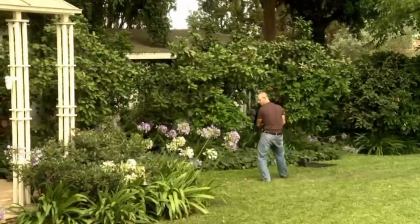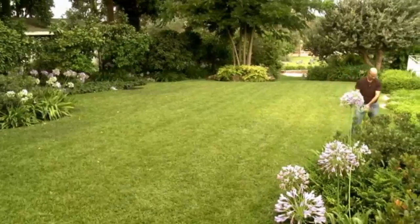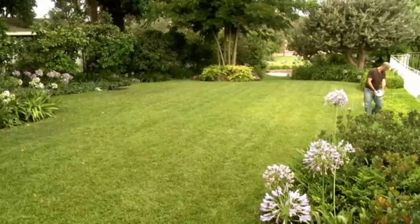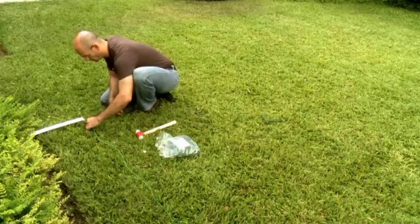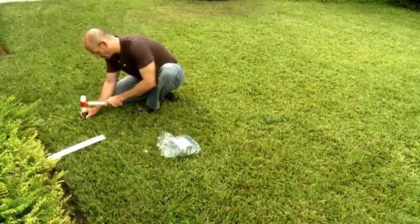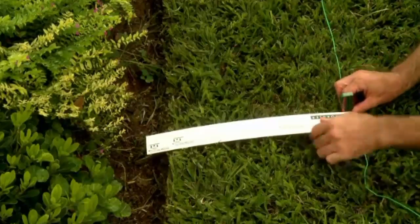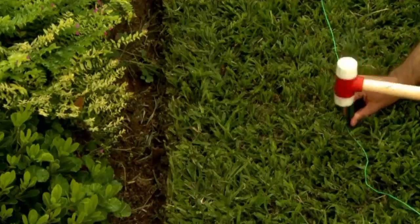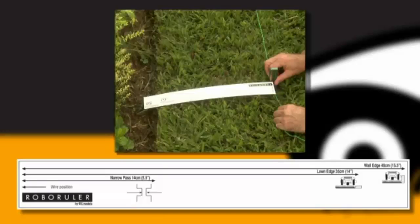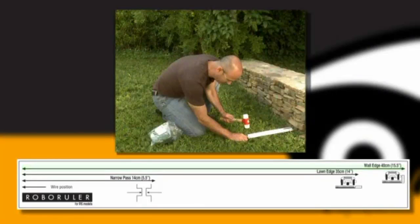Start laying the wire anti-clockwise, laying it loosely along the lawn edges. Set the perimeter wire by placing pegs every few meters and at the lawn corners. Use the Robo ruler to determine the correct position of the wire around your lawn. When the edge is flat or a cliff, use the shorter distance of the Robo ruler. When the edge is a wall, use the longer distance of the Robo ruler.